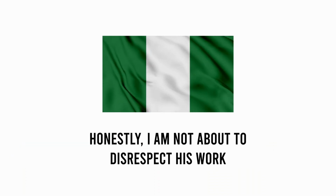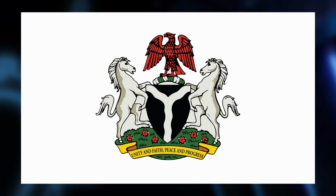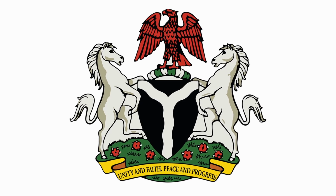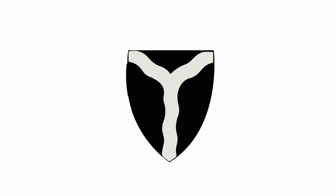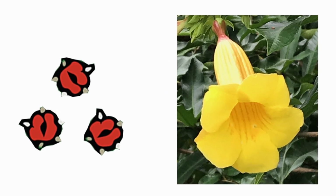Honestly, I'm not about to disrespect his work by straying so far off in terms of color. I decided to take some inspiration from the Nigerian coat of arms, which has a lot of symbolism. The coat of arms consists of a black shield and colorful wreath over the shield, which stand for the fertile soil of Nigeria, white horses, which mean dignity, a red eagle, which is for the strength of the nation, a Y-shaped thingy inside the black shield, which represents River Niger and River Benue. There's also the yellow trumpet or Custos Spectabilis. It represents the beauty of the country.